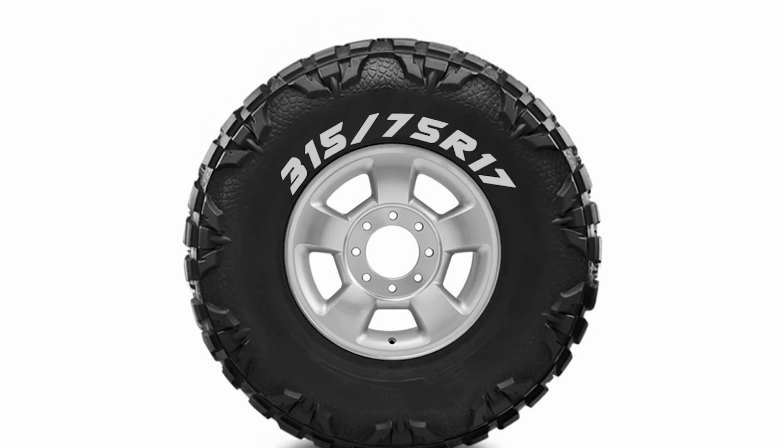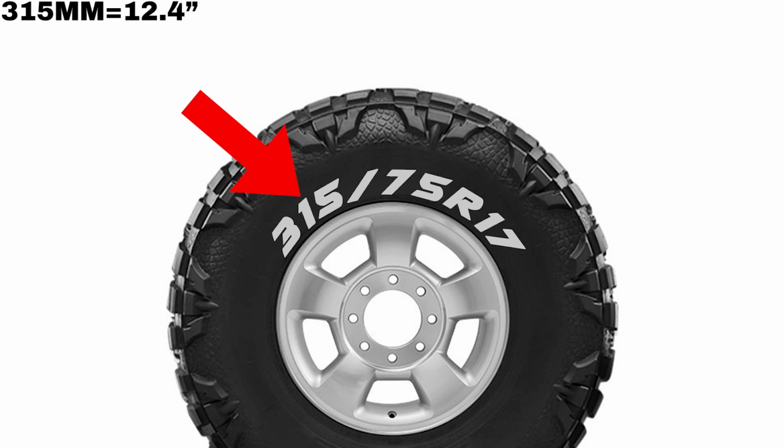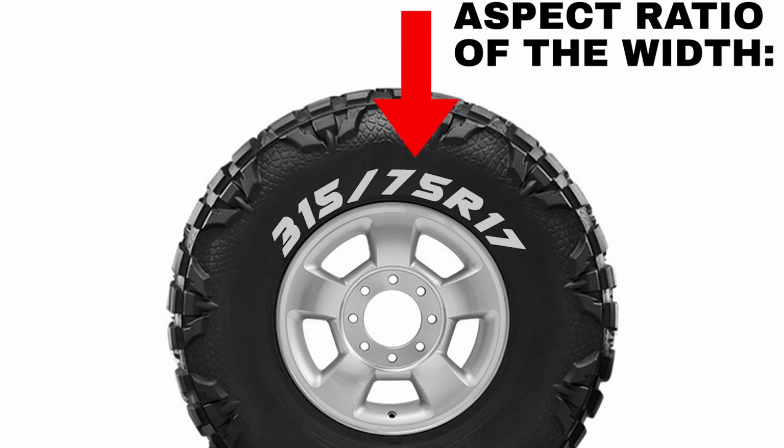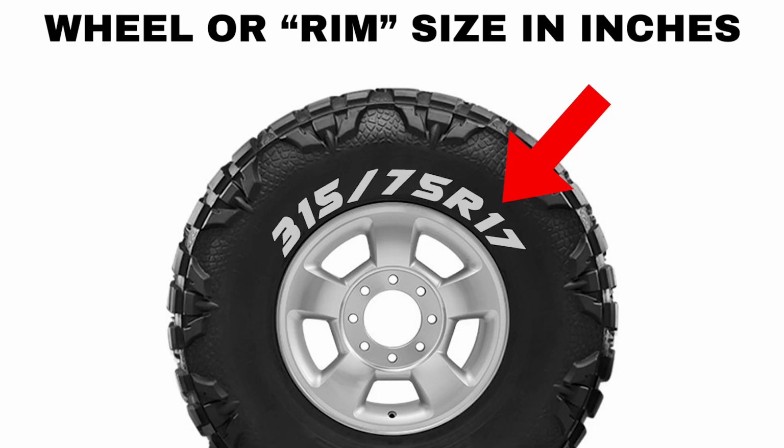For example, if it's a 315, that translates into a tire that is approximately 12.5 inches wide. The second number in line will be the aspect ratio of the width, meaning that if the first number is a 315 and the second number is a 75, this means that the sidewall height is 75% of the 315. So a 315/75 is going to be very close to a 36-inch tall tire that is about 12.5 inches wide. And then the third number on the tire is the wheel or rim size in inches.